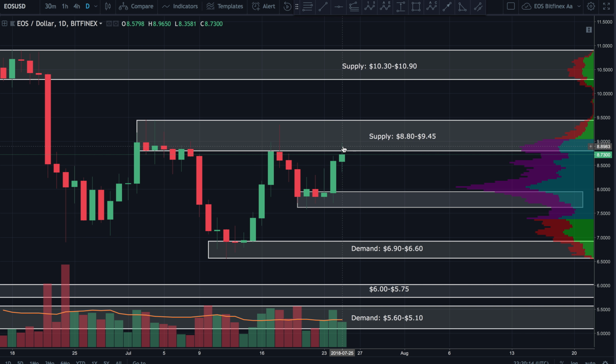What we can see is it wicked into this supply zone. It came up to about 895 before it got rejected. Now it's sitting at around 873 thereabouts. We need to take out this high, the top of the supply zone at 945. That's going to be a very, very critical zone. This wick in here, the last one created about 935 or thereabouts. So we're going to be watching for a possible double top there and a rejection.